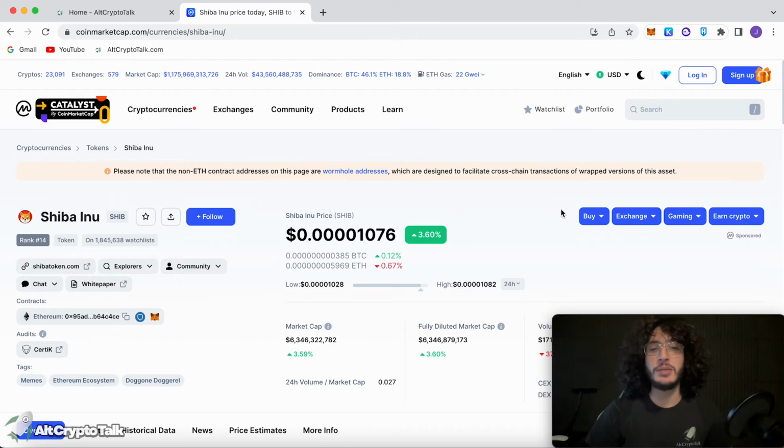At the moment, the Shiba Inu token SHIB is currently priced at 0.501076 with a market cap of $6.3 billion. Now, Shiba Inu is ranked the 14th largest cryptocurrency, and just bear in mind that it once was a meme coin with now ultimate utility. The SHIB token has seen an all-time high of 0.408845, which is roughly an 18x away from its all-time high.